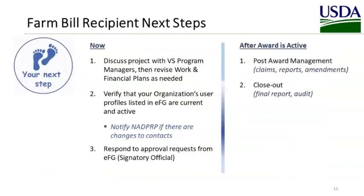So what we've covered so far is that the recipients should have now been in communications with their designated VS program manager. The next steps that we need from recipients for getting your award executed will be verifying your organization's user profiles in EZ-Fed grants, making sure that they're current and active, and taking action on approving award requests by your signatory official within EZ-Fed grants. After those steps, and the award is executed, there are post-award management steps that we'll briefly go over later in this presentation.